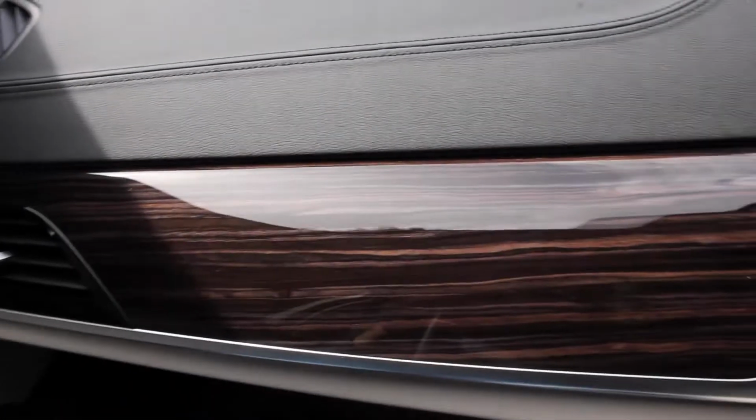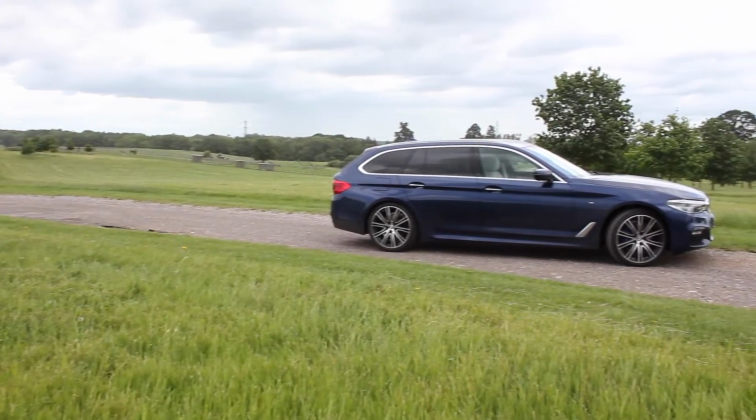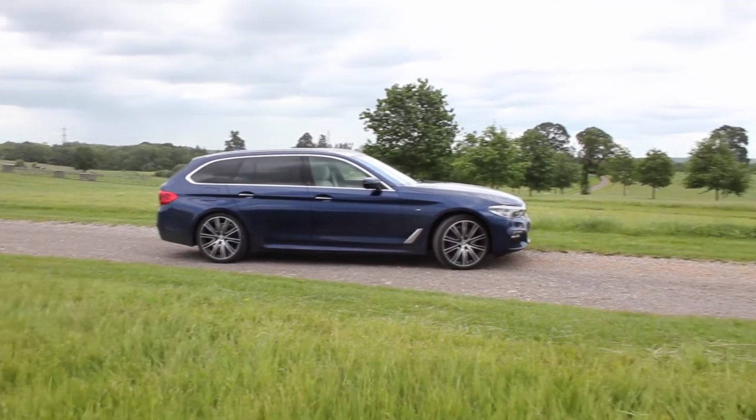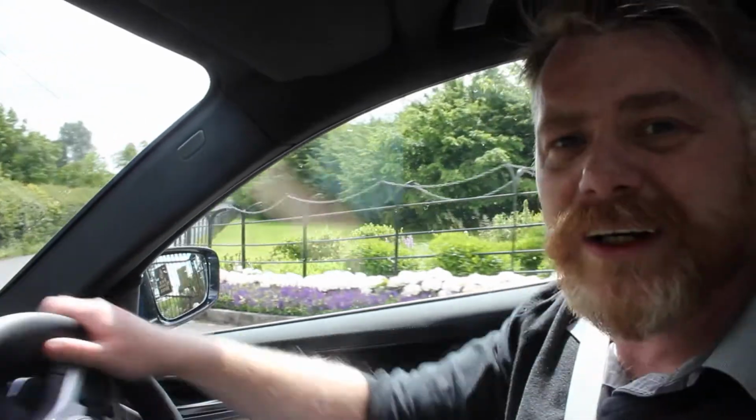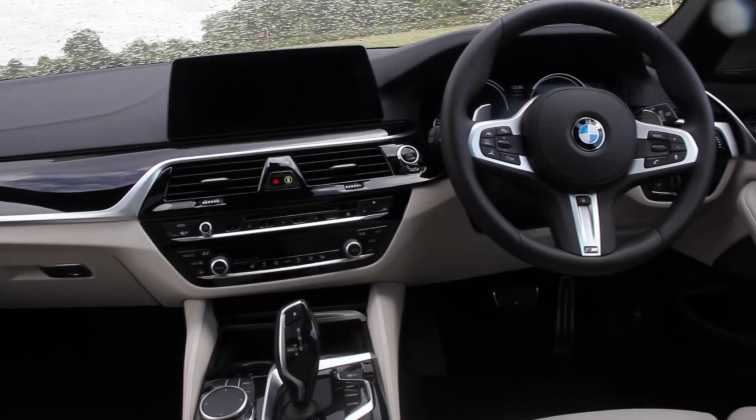Now today we've been driving the 520D, and at the moment we're in the 530D xDrive, right? So the 520D obviously is going to be the big seller in Ireland, and that's going to give you like 187 or even 190 brake horsepower or thereabouts. It's a fantastic car. It's got really good power delivery and all the rest as well.